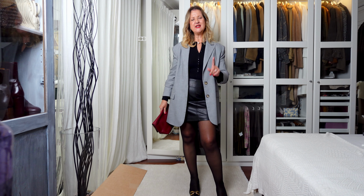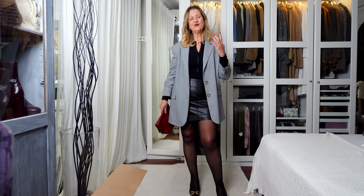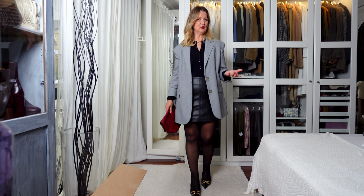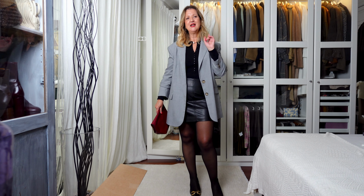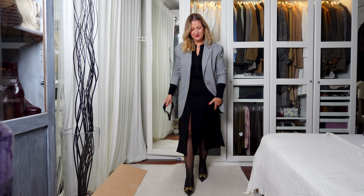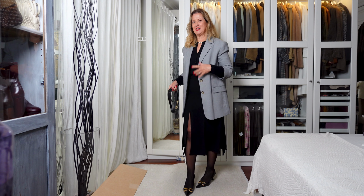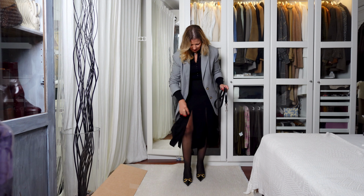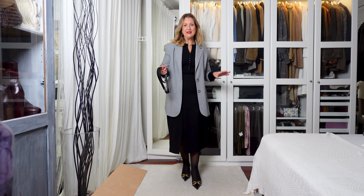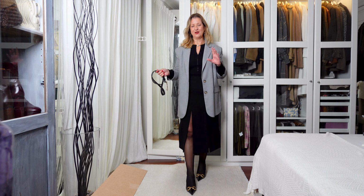Another option is swapping the mini skirt for a midi or maxi skirt if you don't like mini skirts or you don't even wear mini skirts. Let me just swap the skirt and show you how I do it. I opted for this midi skirt that is kind of different. It has all these slits all around the skirt. This skirt is really old, but it's now again on trend.